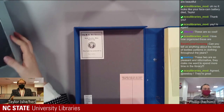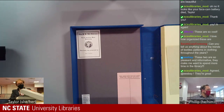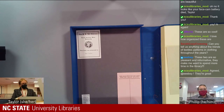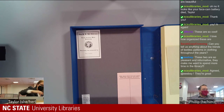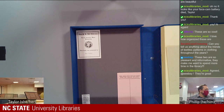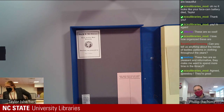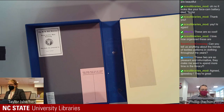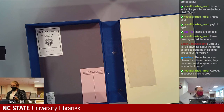And another note, as you can see, a lot of these books and materials have to be housed in very specially made boxes that are done by our amazing preservation team. So shout out to them. Yes, they can make anything fit in any box. It's amazing. They're also artists, just like the textile students. Yes. Okay, so this is a collection of Japanese fabrics.